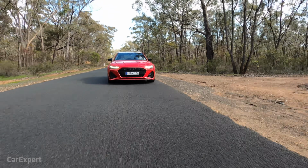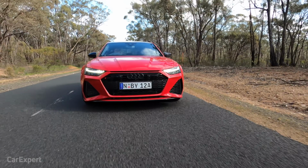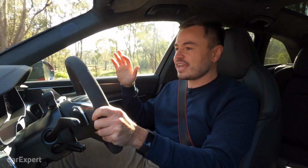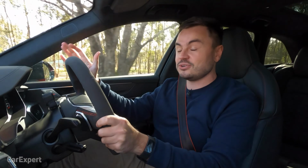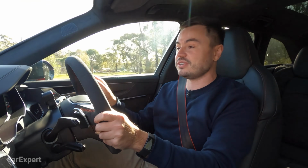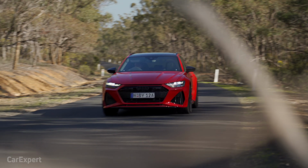You can literally assault this pedal and it will pull up, no dramas. These brakes are so big that if you went to a racetrack and just really hammered it all day long, you would not be getting any brake fade. So these are the brakes you need if you ever want to do any track days.